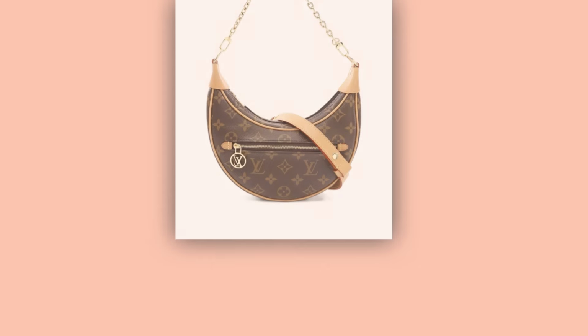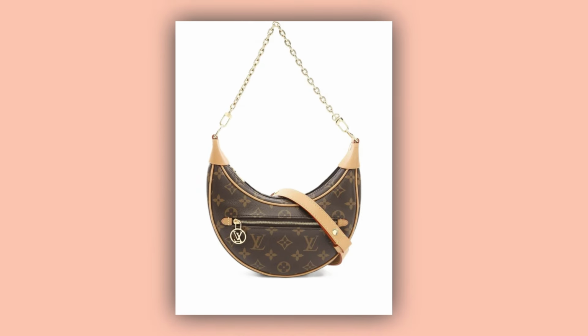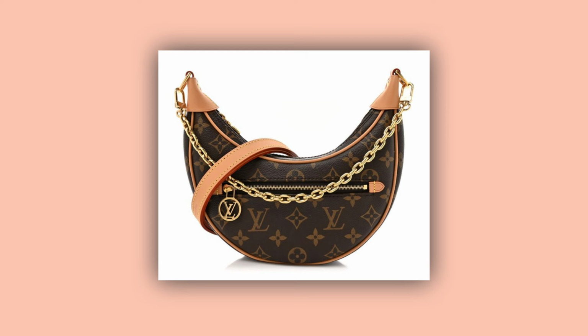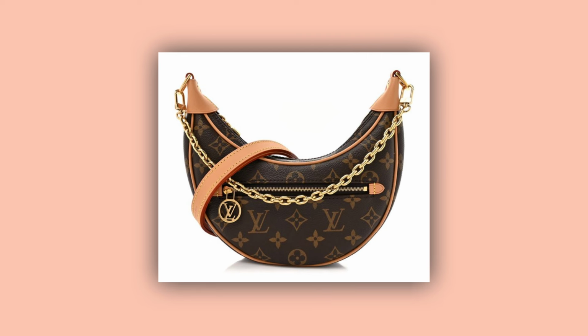The Loop bag is where classic Louis Vuitton meets modern sculptural style. With its crescent-shaped silhouette and chic combination of monogram canvas and leather trim, this bag brings a fresh energy to any outfit. It feels playful and trend-forward, but still rooted in that timeless LV DNA.